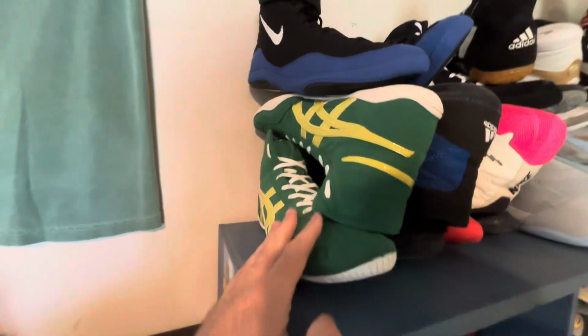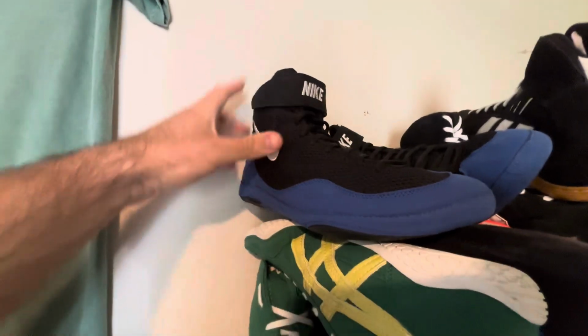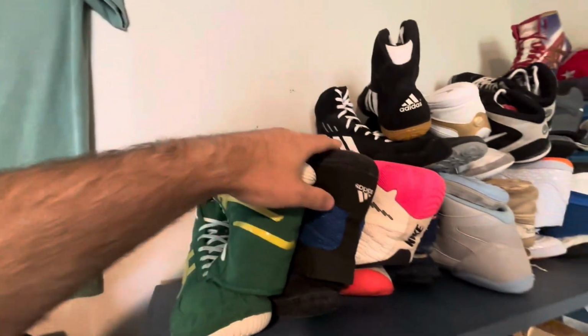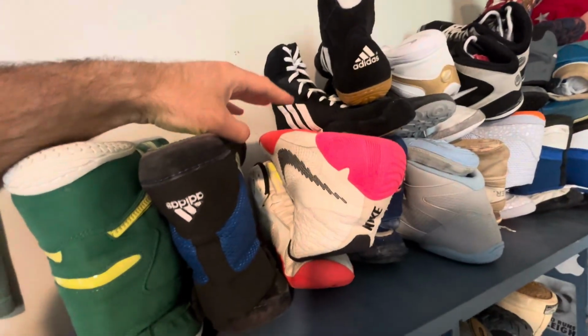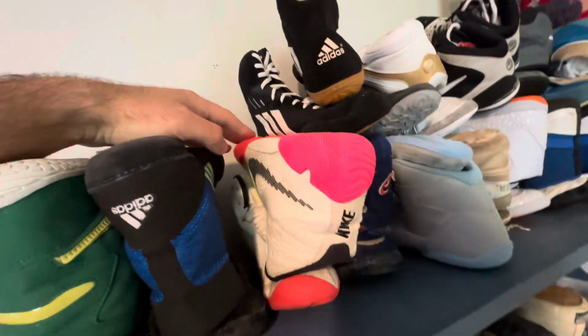New Gens, XEO, size 10. Brand new blue Inflicts. These are sweet. One of the cooler pairs I got right now. 9 on these. Marsteller Combats here, size 9. Tokyo Tawas, I have these in a 10.5 and an 8. I think this is the 10.5 pair.